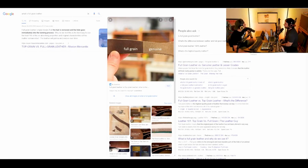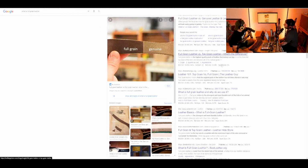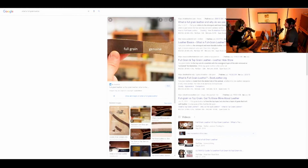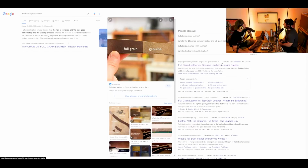The hair is removed and the hide goes immediately into the tanning process, literally for every single leather on the planet. So it's way jumping the gun. It says it just means the hair is removed and the hide goes immediately into the tanning process, and then nothing is done to the grain during the finishing process. I guess it needs a lot of massaging to even be remotely correct.